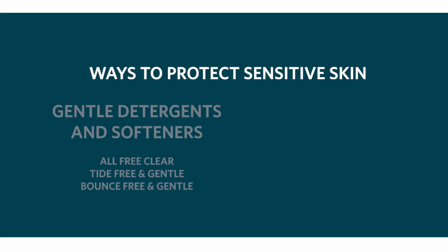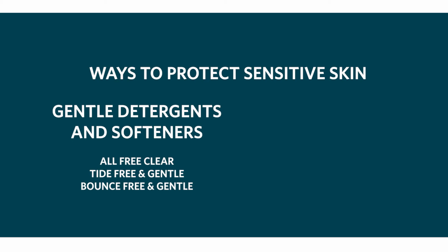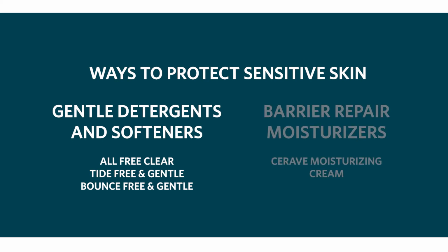The next topic I was asked to cover is for patients that have sensitive or dry skin, as we approach the winter months and patients are continuing to wear masks for prolonged periods of time. Again, my recommendation would be those gentle detergents such as the All Free and Clear. In addition to that, I recommend barrier repair moisturizers. Things like CeraVe Moisturizing Cream would be ideal to help repair the barrier of the skin and prevent the breakdown of the skin, because it supplies ceramides to the skin in order to help moisturize the skin.